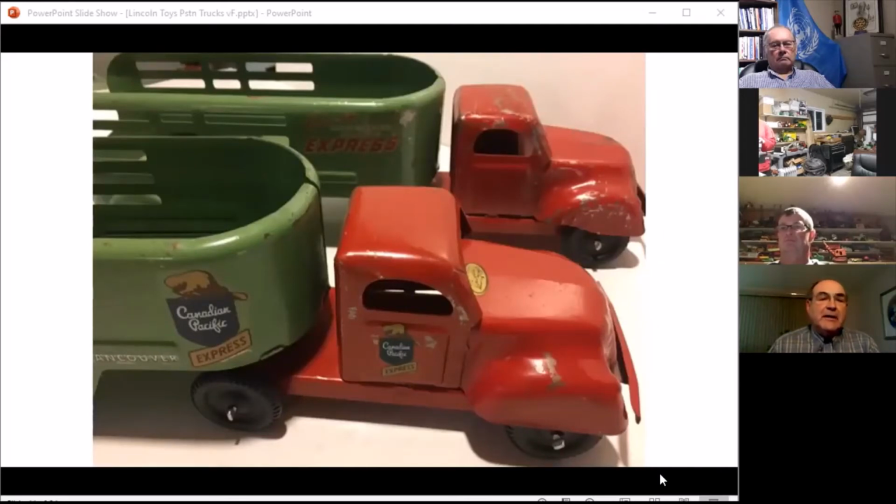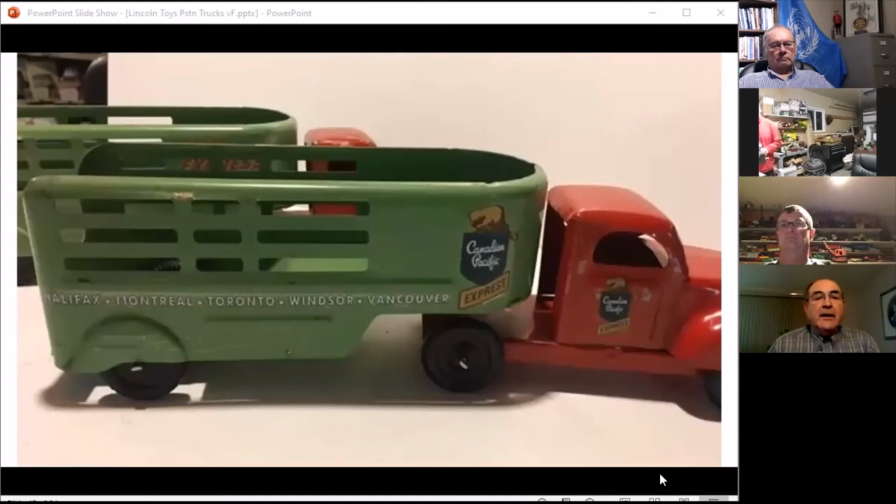Please note the decals on these trucks. We have the Canadian Pacific Express, and in the background, a little bit hard to see, but that's labeled as a Lincoln Transport Express truck. And here, same trucks, you can see on the side, Canadian Pacific Express, and they listed five major cities across Canada.